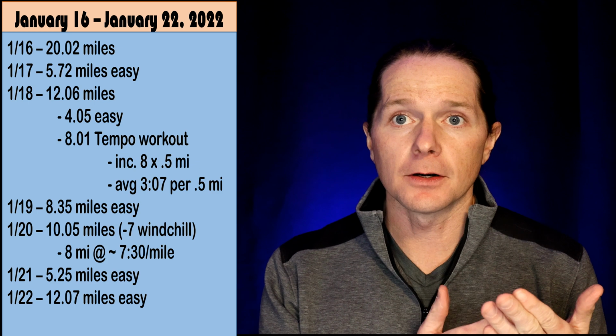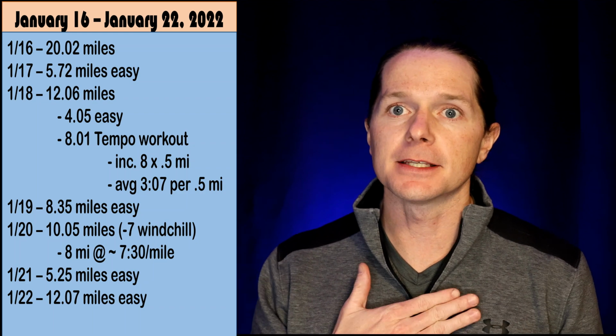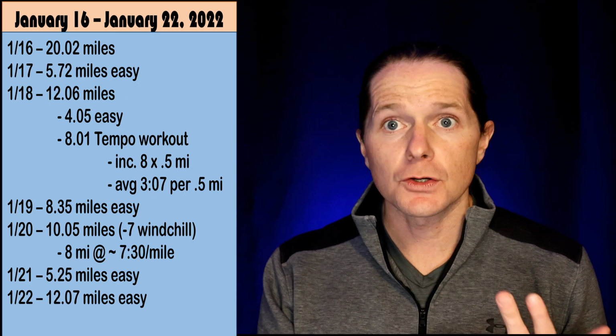As you know, my flow to the week is Sunday long run, and Monday, Wednesday, Friday are easy, and Saturday is also easy miles. And by easy, I don't mean an easy workout, I mean easy heart rate. And Monday and Friday tend to be shorter distances. So long run on Sunday, 20 miles, 5 3/4 basically miles on Monday. Wednesday, easy miles were 8 and 8.35 miles. 5 1/4 on Friday, and 12 on Saturday.